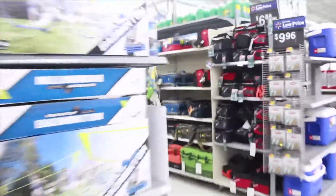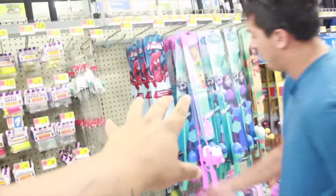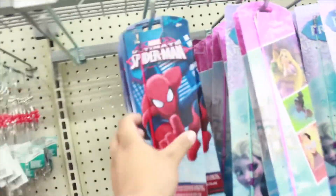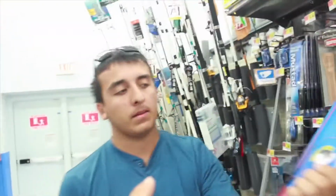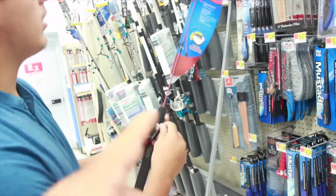Fishing rods. Alright, going down the fishing aisle. Oh, alright, so we got options. We got Spider-Man, Princess, Frozen, Moana, and then we also have this little dock demon right here. So I think this is the move.